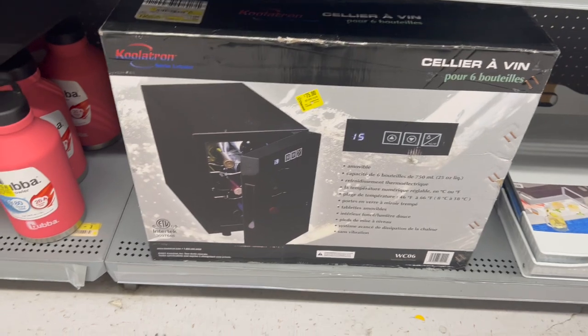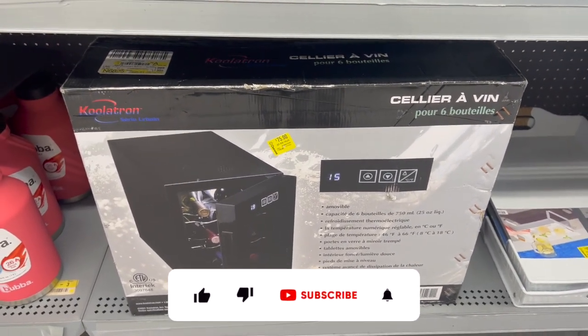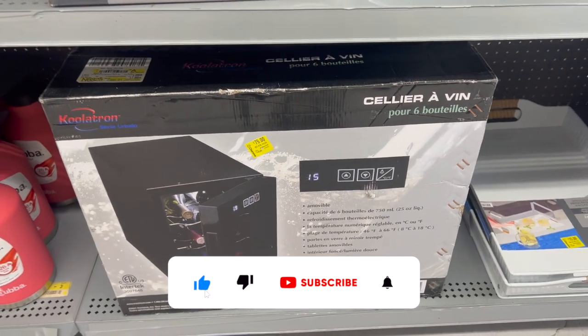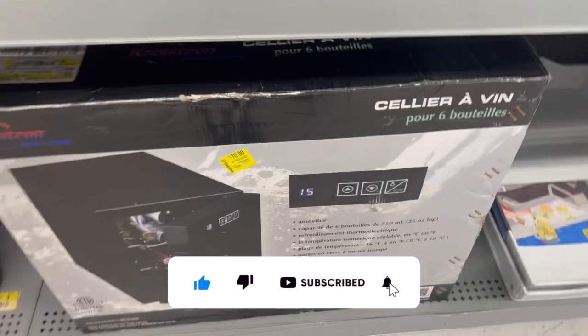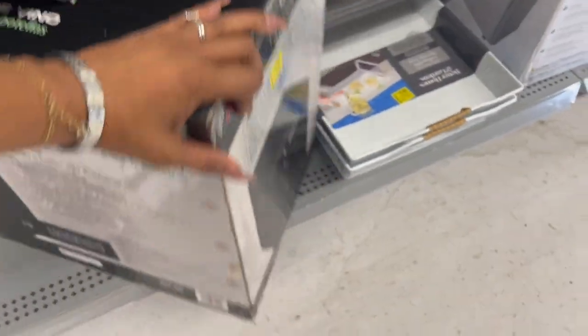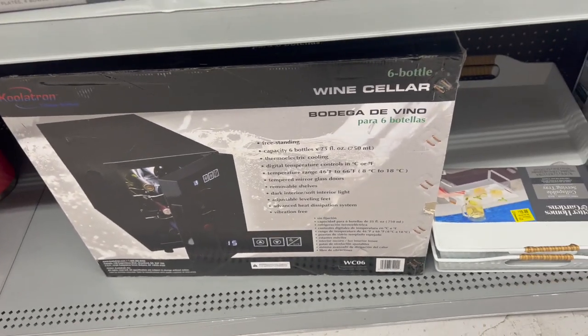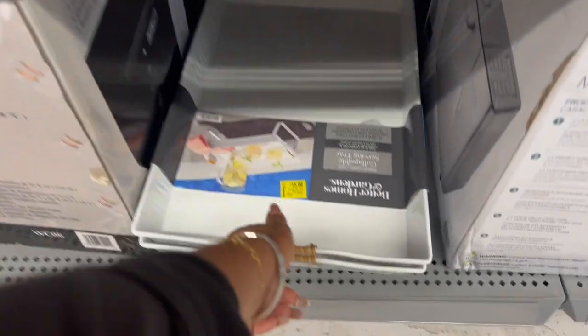They have this wine cellar on clearance, guys. It was $149. It is on clearance for only $75. That's actually a really nice little Christmas gift. You know somebody that loves wine, and it holds up to 6 bottles for $75. That's not bad. Then they have some Better Homes and Gardens items on clearance.